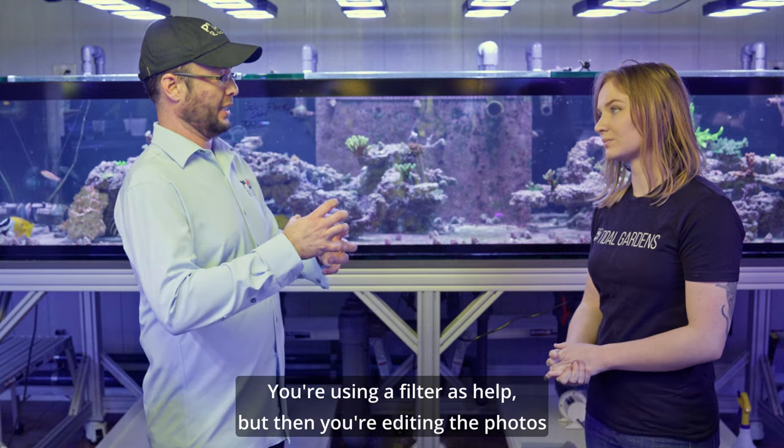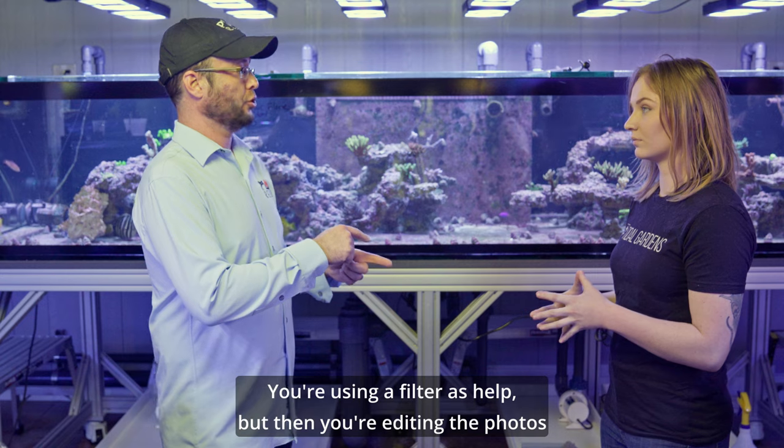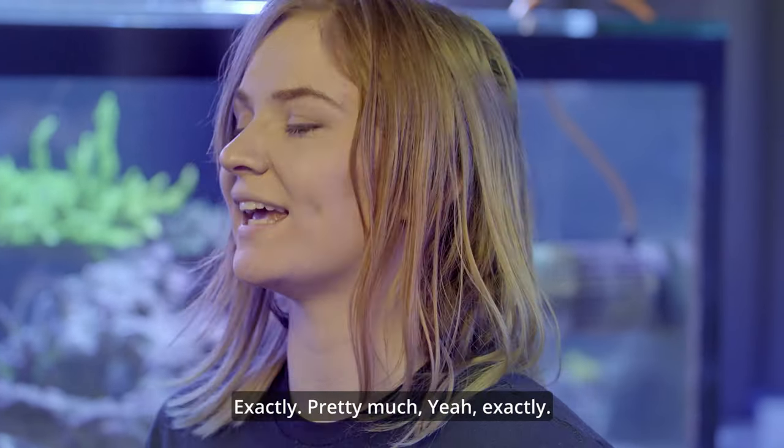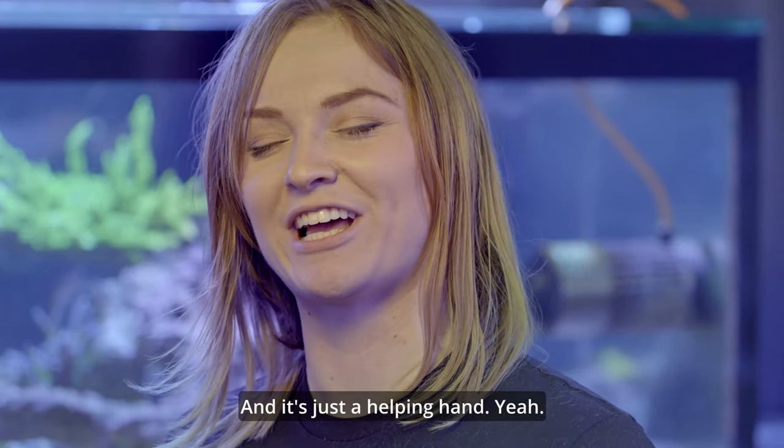You're using a filter as help, yes. But then you're editing the photos to make the photo look like what you see with your eyes in the aquarium. Exactly. Pretty much. It's just a helping hand.